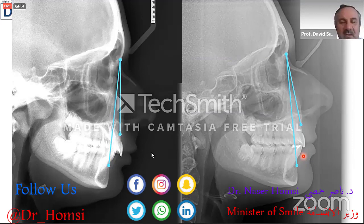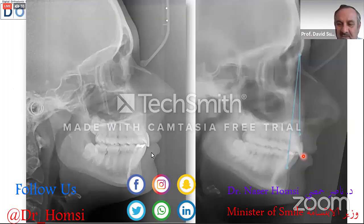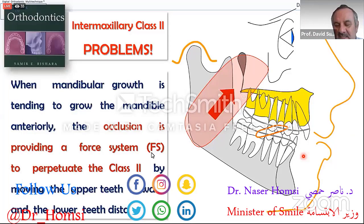It's a very nice technique to align the teeth, only to align the teeth. But the most difficult phase of the treatment is finishing the treatment with the control of the torque. And for this reason, at the end of the treatment, you put class 2 elastics and produce protrusion of the incisor. Please remember this disaster.